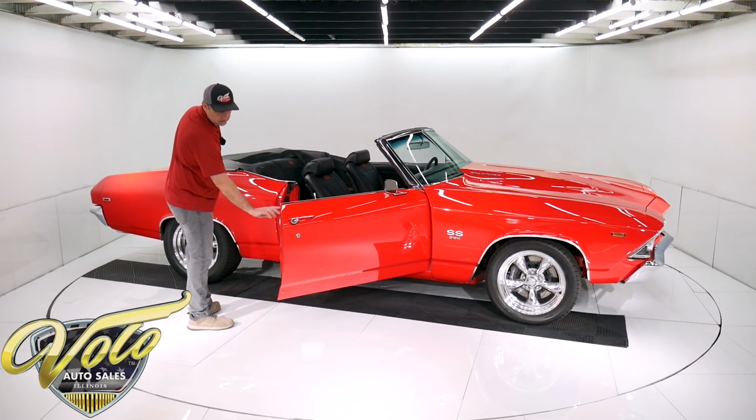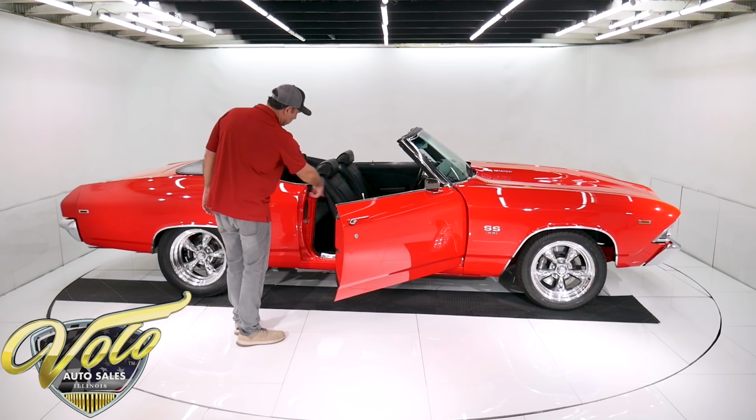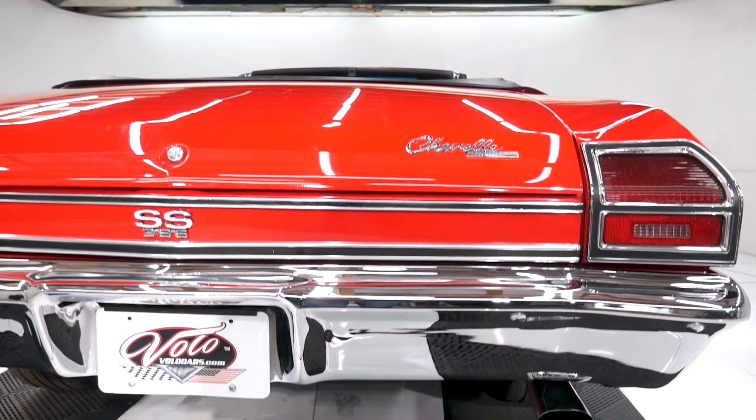Door jambs are painted just as slick as the outside. The weather strips, window seals were replaced. Sill plates are shiny. All custom interior. New tail lights, trim, everything back here is new.